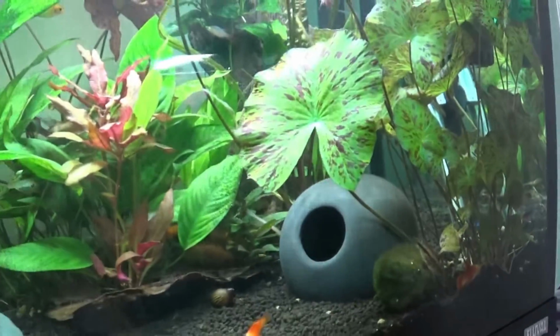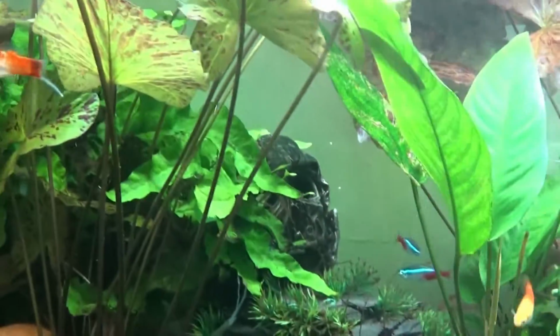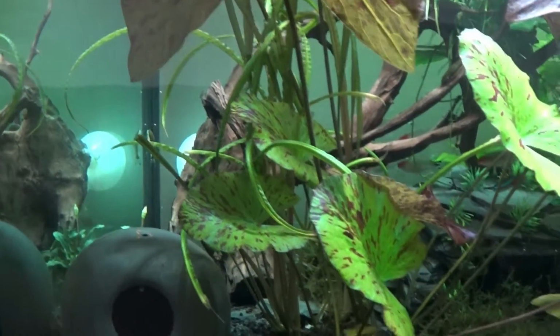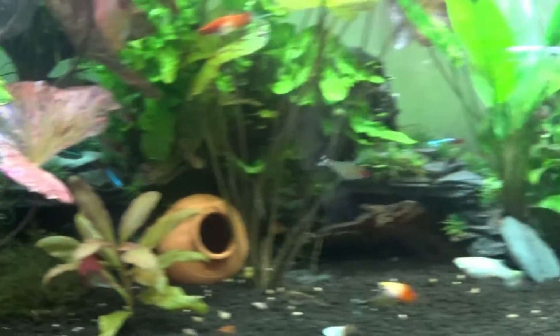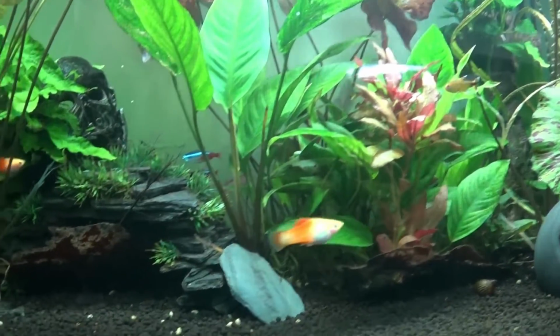Some of the dwarf cichlids are still in here, but they're not producing any young at the moment. There are, I think, eggs on there which won't hatch, but I'm going to have a little trim up and we'll get back to this tank in a minute. And also I want to talk to you about the hybrids in the 57 litre, or the 50 litre, whatever you want to call it.